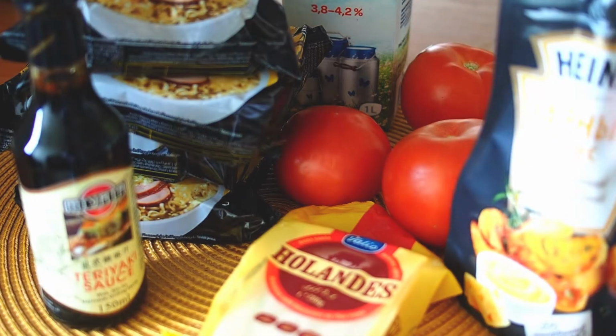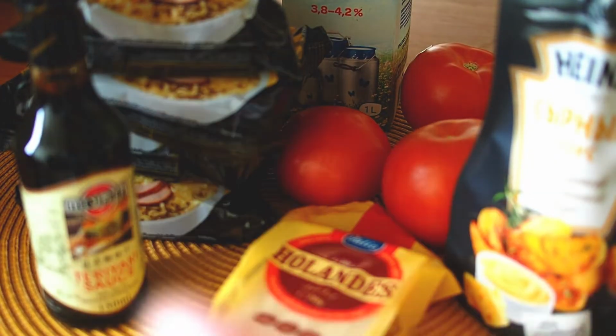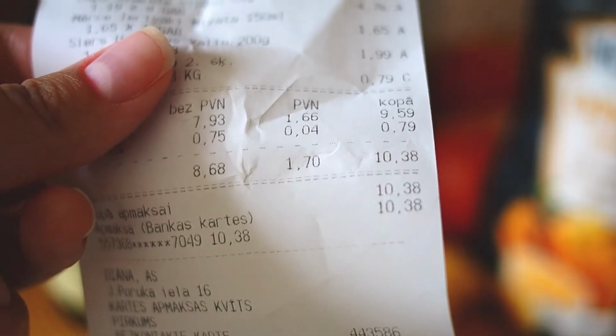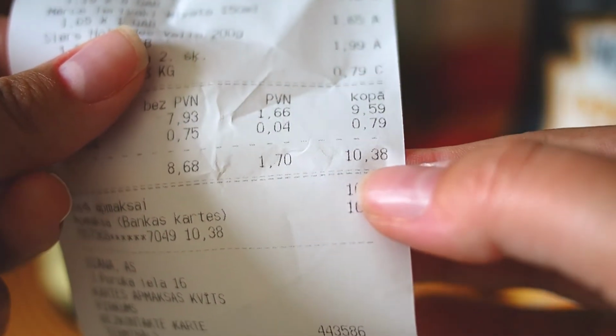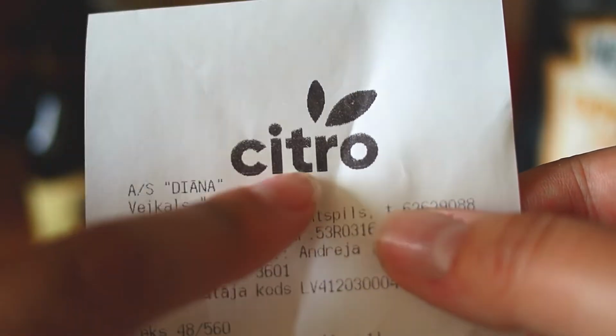But other than that, you will need tomatoes, instant noodles, any Asian sauce like teriyaki or soy sauce, and eggs. For everything except this cheesy sauce, I paid 10 euros. So these are the prices in this grocery store in Latvia.